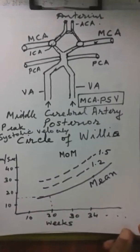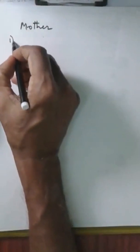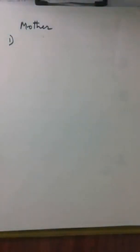Then another point we have to consider: is there any symptom of Hydrops Fetalis, any symptom or any sign in the body of the pregnant woman or the would-be mother? So in the mother, point number 1, there will be an excess quantity of amniotic fluid. We call this anomaly polyhydramnios.